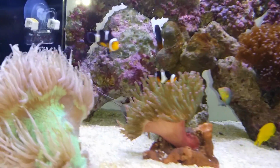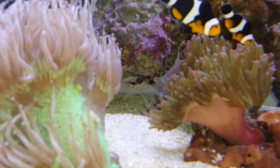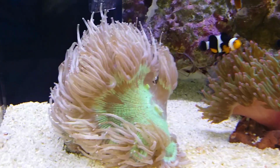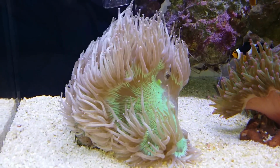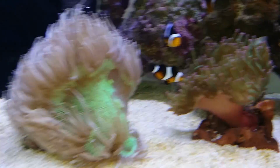And those are the fish, and then I have a coral banded shrimp at the back there, if you can see. Now I'll get into some of the close-ups. So this is that elegance coral. Awesome. At night those tips light up pink under the blue light.